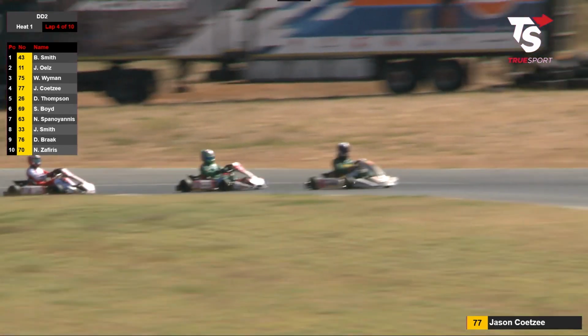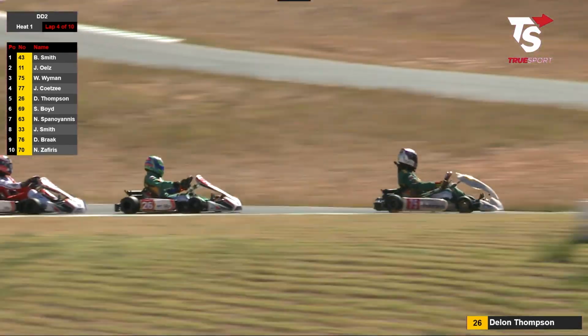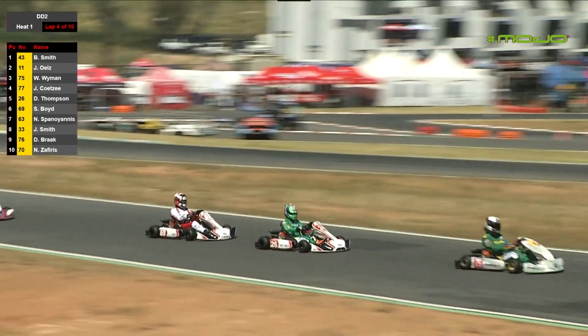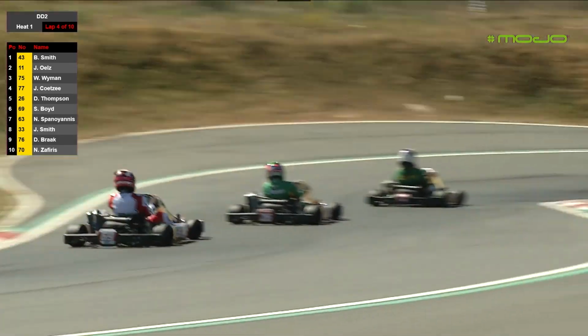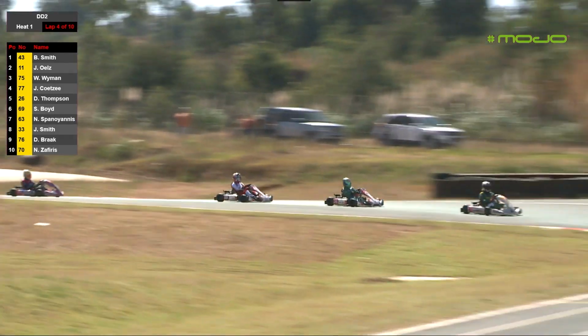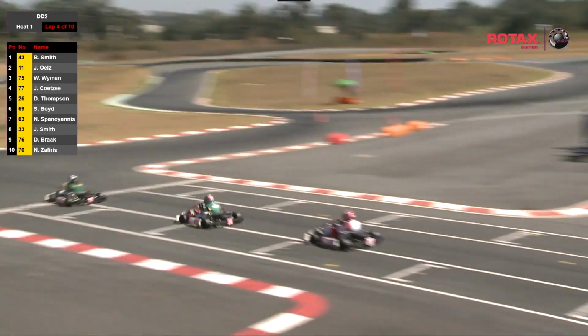Managing to also get ahead, so Kutsia losing 2 positions on that move. And he lost out to a man who knows this track like the back of his hand. Wyman does a lot of driver training here in Benoni. Kutsia, of course, is a man from the coast, so he will be at a bit of a disadvantage when it comes to the track. This is the home track, of course, of our front 2 runners, the Smith brothers, and they're definitely showing that is their turf.